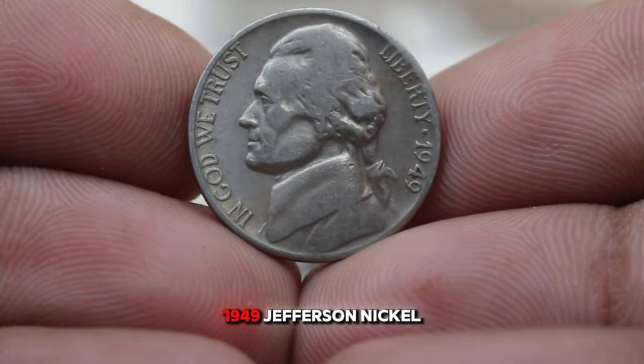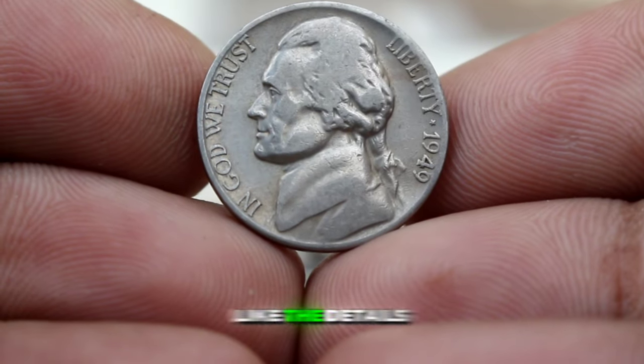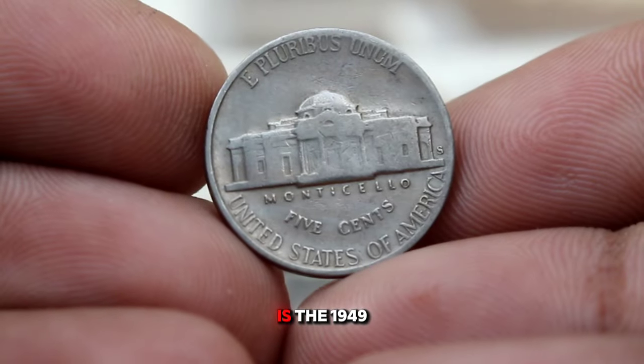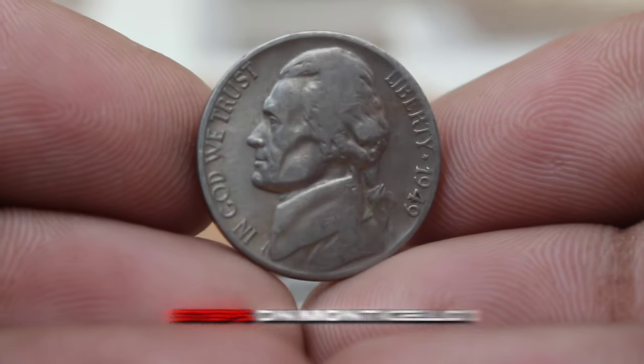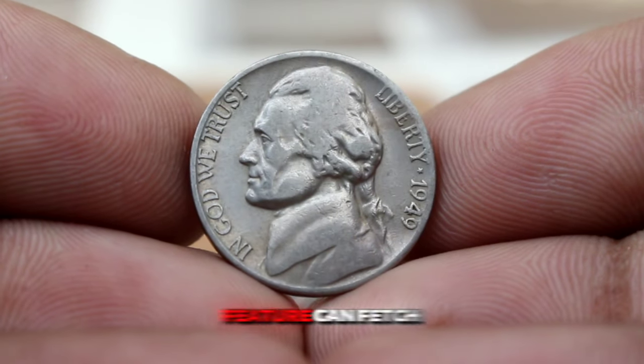When examining a 1949 Jefferson Nickel, pay attention to the overall condition and key features like the details in Jefferson's hair and the steps of Monticello. One notable variety is the 1949S Full Steps Nickel. A full steps designation means that the steps on Monticello are fully struck, which is rare due to the quality of the strike during this period. Coins with this feature can fetch a premium.